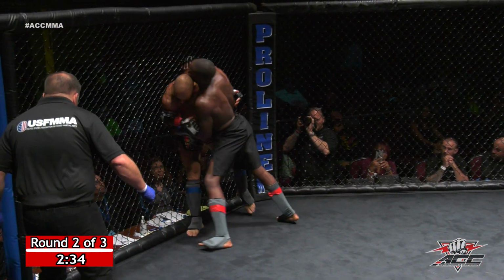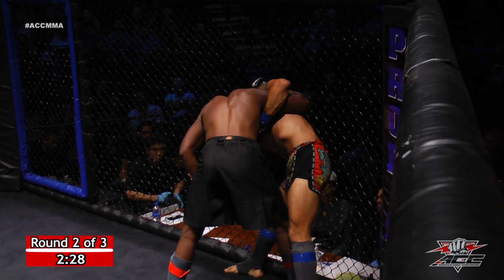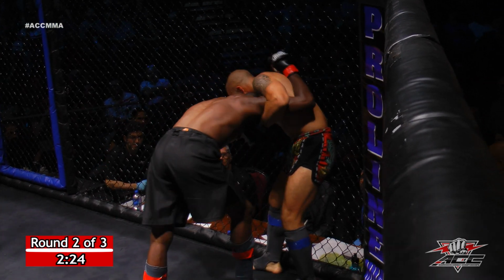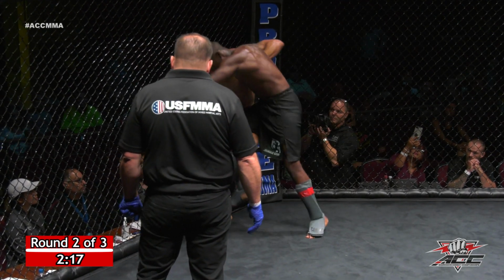Working those leg kicks. Separate and strike. Joel, let go of him and strike. Nelson's corner's calling for him to use his striking. Create distance and strike. And rightfully so. He landed a couple of big shots early on in this round.